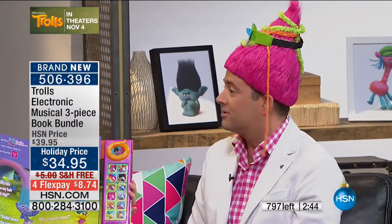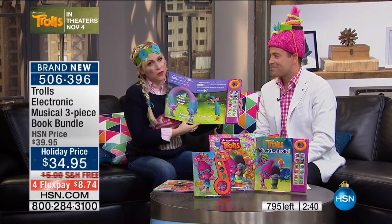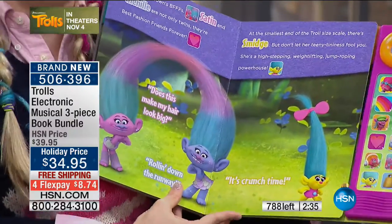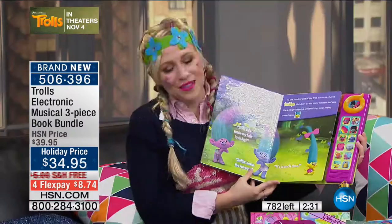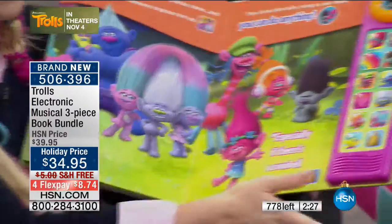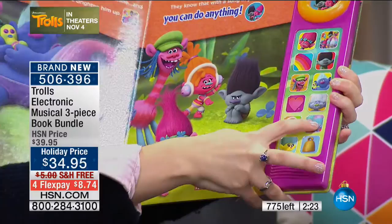But it's true, we used to love the troll dolls with the hair and everything else. This is that new generation of trolls. It really is, and it's something that's fun for the whole family. It's fun to share a part of your childhood that brought so much joy with a new generation. So this book is great. It's interactive. You get the different sounds. You can't go wrong.